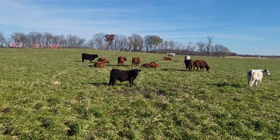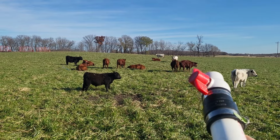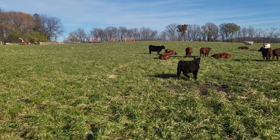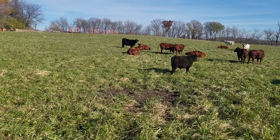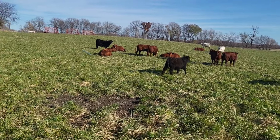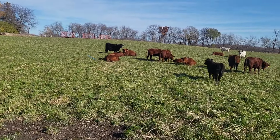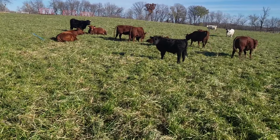And so we have a juxtaposition. These, they're not full size yet. I think they're probably 800-900 pounds. And then these cows over here are probably just too big. We'll call it 1,300, 1,400 pounds, maybe, the bigger girls. Let's go look at them.